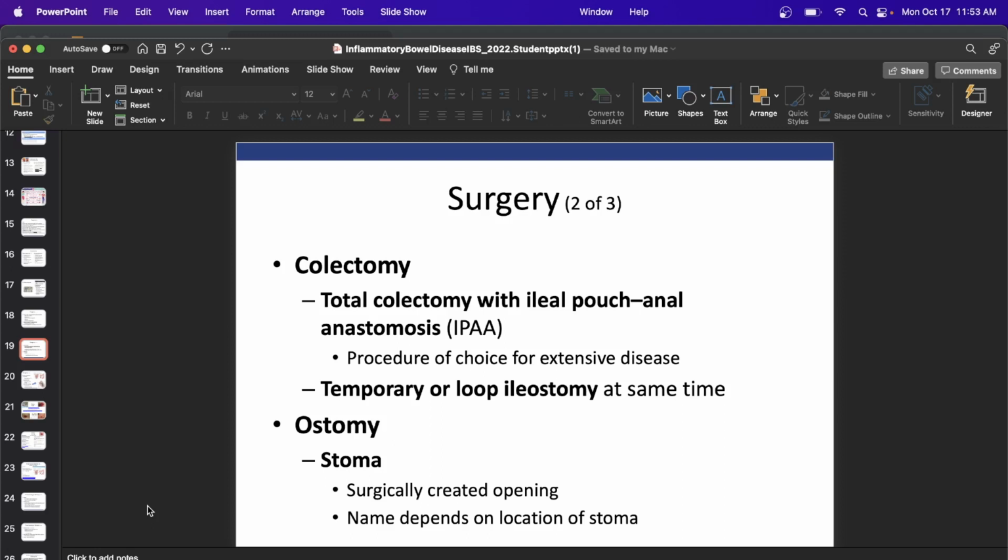Supporting them emotionally, obviously, it is a big self-image alteration. For all intents and purposes, you're having your rectum pulled out onto your abdomen, right? And so some patients are repulsed by that. They don't even want to touch it or deal with it. And so we have to help them work through that.